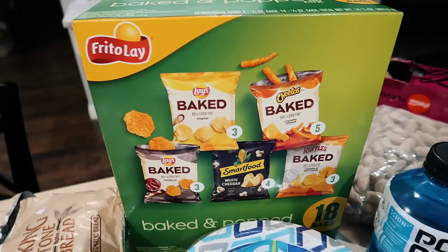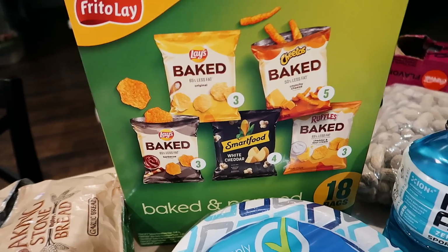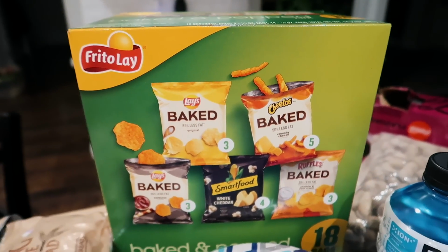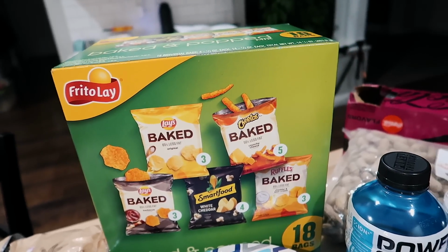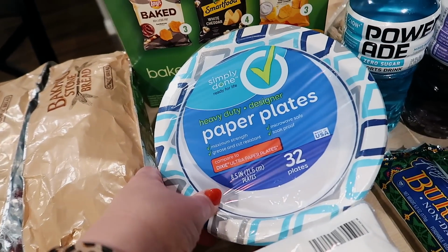So yay. I got some of the baked and popped individual bags of Frito-Lays. These come with baked Ruffles, Lays, the Smart Food white cheddar popcorn, and baked Cheetos. Those are always good for lunches. These have gone up in price ridiculously. This bag was $9.99, which I was highly shocked by, but whatever.